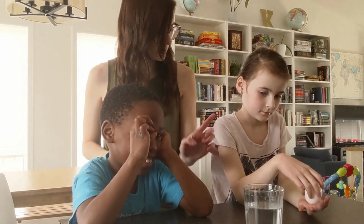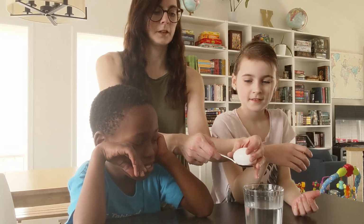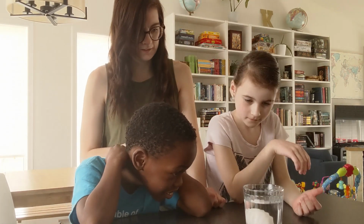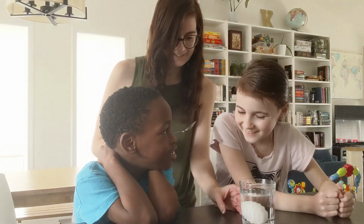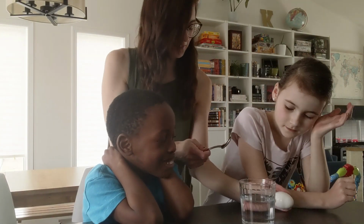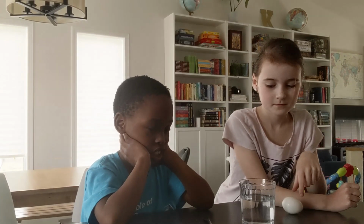Float. Think it'll float? What do you think? I'm not exactly sure, so I'm just gonna guess sink. You're gonna guess the opposite? I'm just gonna put it in here so it doesn't actually crack. What did it do? Sink. We were both right. You said float. Okay, so it sank. Now, can you just hold that? What if we add a couple of teaspoons of salt?